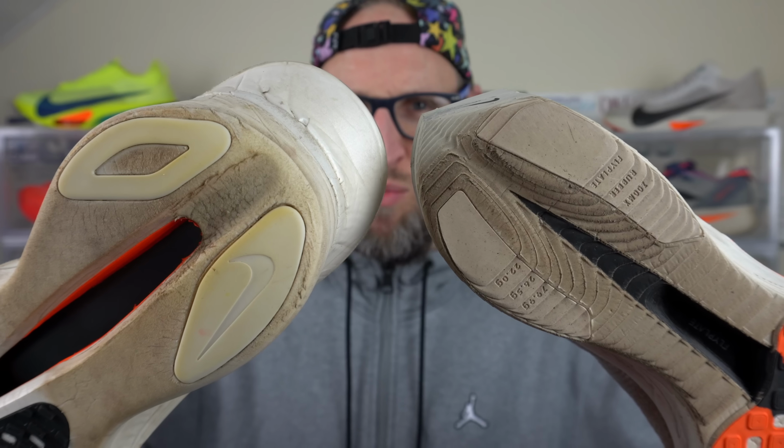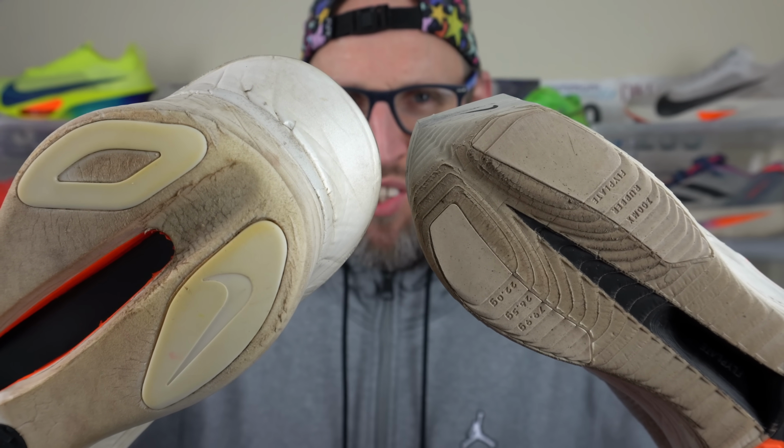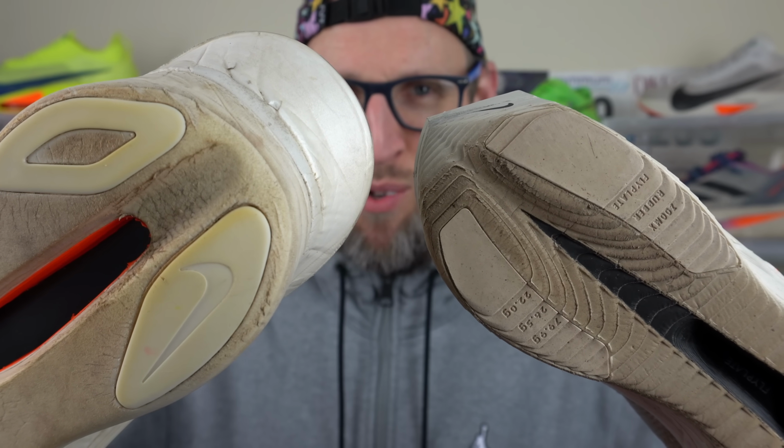And we have a slightly more considerable amount of rubber here in the ALPHAFLY 3 in the heel, which does seem to be doing a reasonable job of protecting that exposed foam. It looks like it's better here in the VAPORFLY 3, but it's still torn and kind of chewed up a little. Just some slightly closer views there. You can see that ZoomX foam just isn't really cut out as an exposed midsole foam.